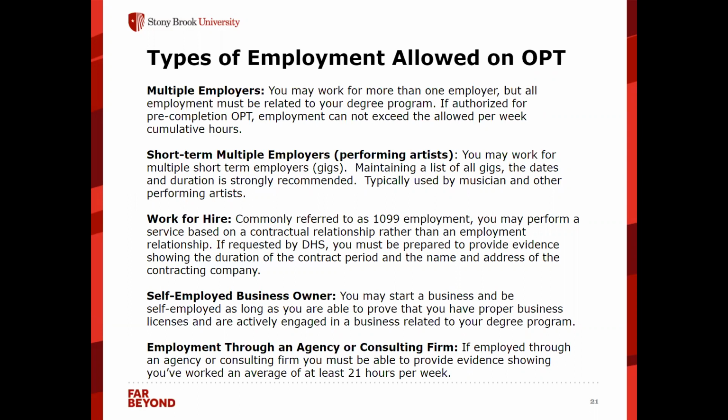You can also be doing internships, even if it's paid or unpaid. As I said earlier, it does count as employment as long as it's related to what you're studying. You can connect what you studied in your degree to what you're doing at your job.